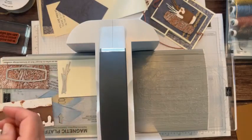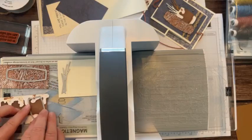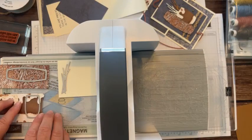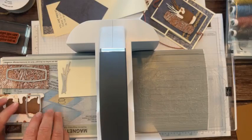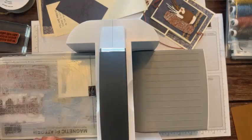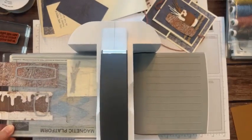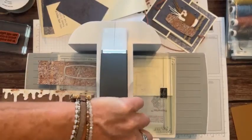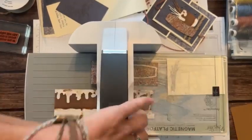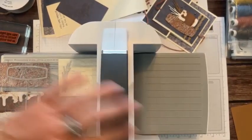Okay, so we're gonna do that vase right there. And let's see, we're gonna do this one. I think the drips should go down, not up on your vase, right? So there we go. Okay, we're gonna die cut these, and then we're gonna have to do one more of that little guy in our pecan pie cardstock. So we'll come back and do that, right? Okay, so let's say we're gonna crank that back through one more time.